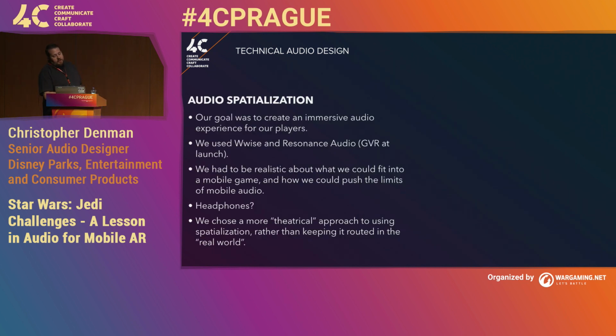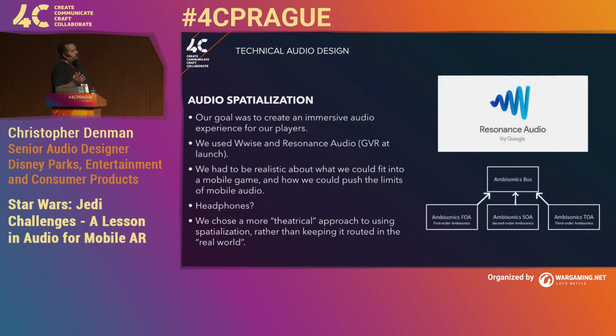So the next technical challenge that we ran into was audio spatialization. 3D audio has been around for a while, and ambisonics has been around for a while too. But the adoption of ambisonics into audio production for games is still fairly new. So we chose Resonance Audio, which at the time of launch was actually GVR. And we felt that out of all of the audio spatialization tools, theirs was the best for us, especially because it was optimized for Google Daydream, which is a mobile platform.